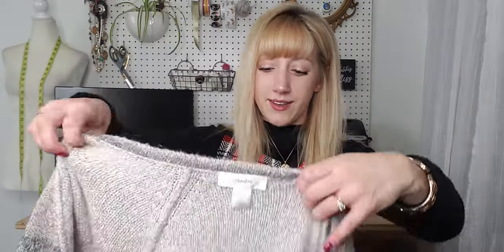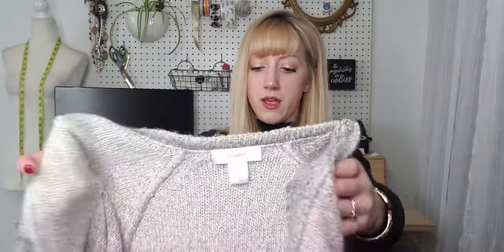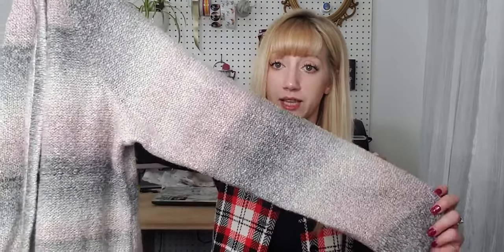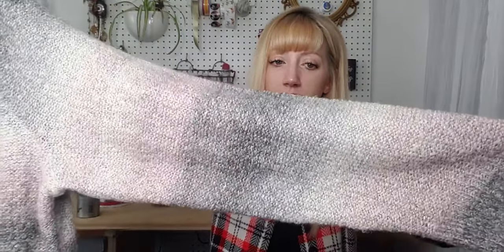And here we go. This is a 1X CJ Banks. Again, not a normal pickup for me, but trying to get more of a variety of sizes. This was in really good condition. I like the open front cardigan and kind of that pastel stripe going on.